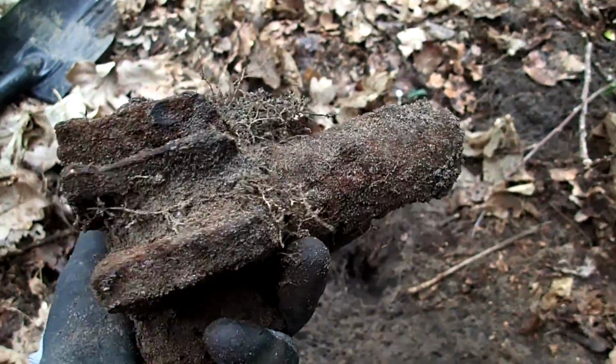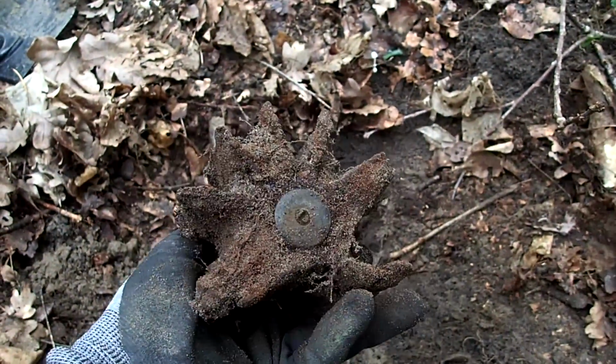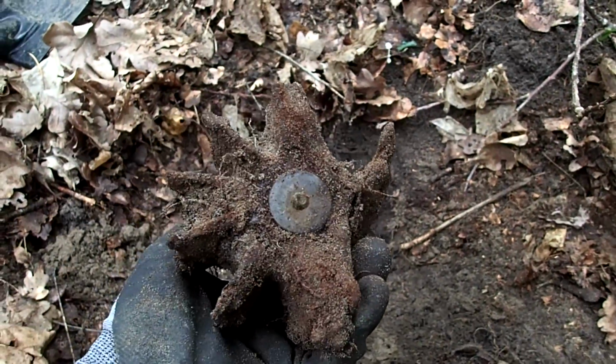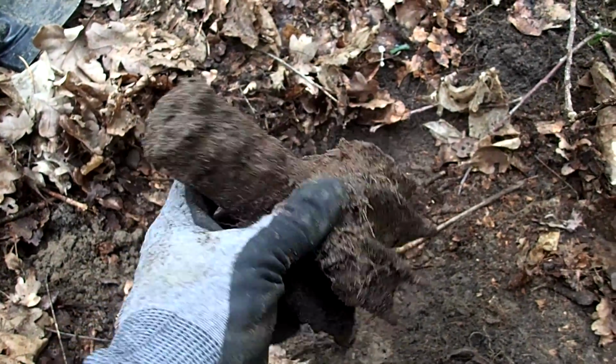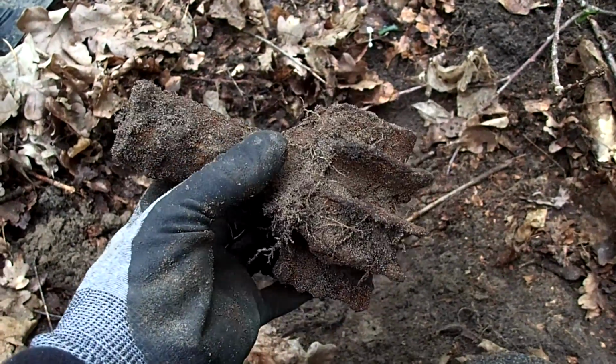Soviet mortar. Can't see the date there, but it's probably around '44. They had a massive pileup of arms, and then they launched everything onto the Germans.